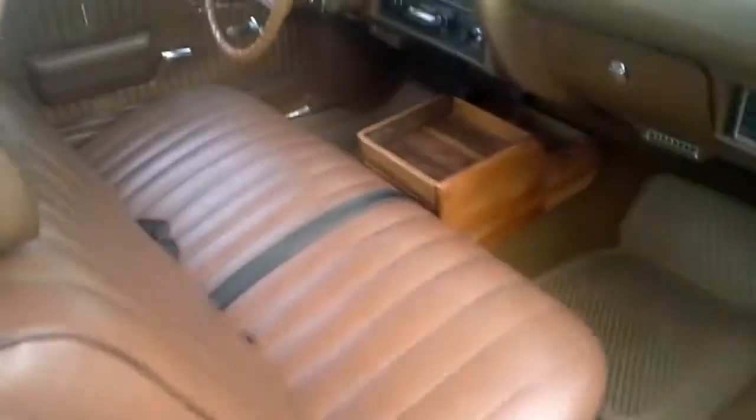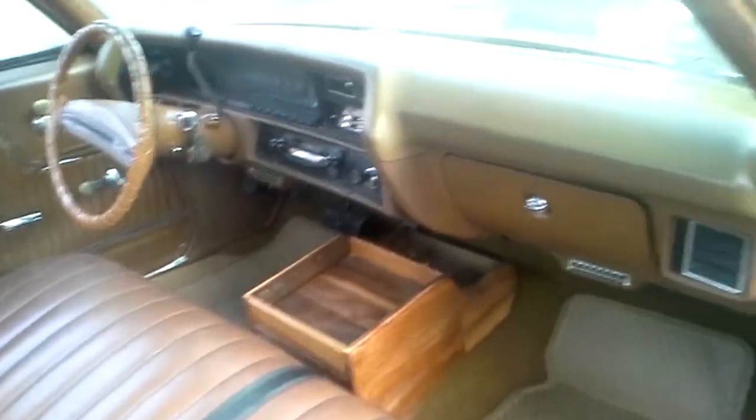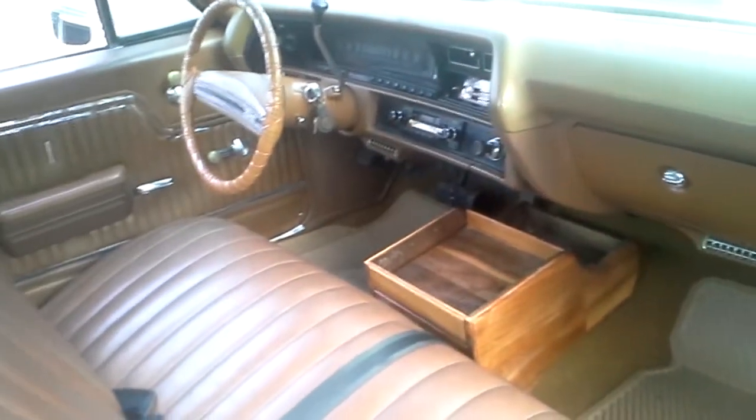88,000 miles, I'm told, is original. Can't swear to it. It wasn't there for every mile, but that's what I was told by the 94-year-old gentleman that owned this car. Actually, his son. But let's see.